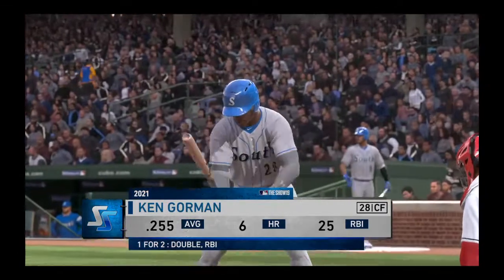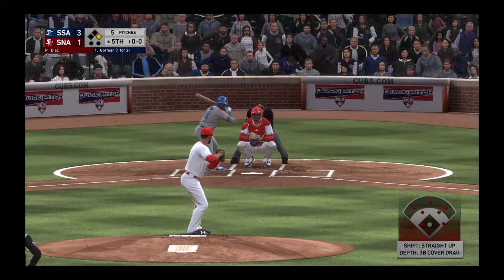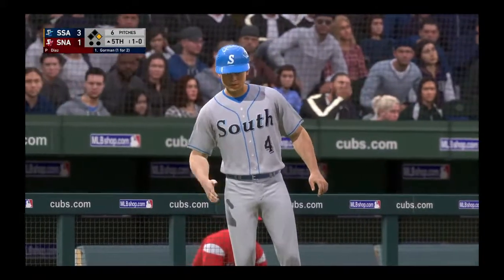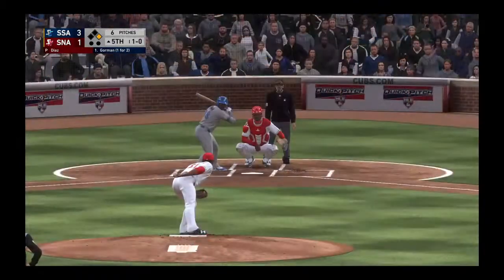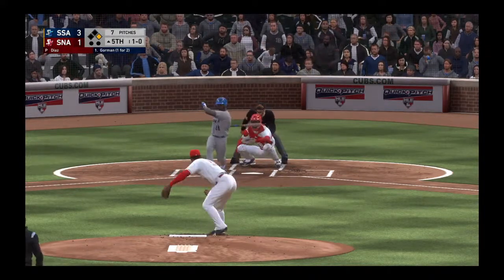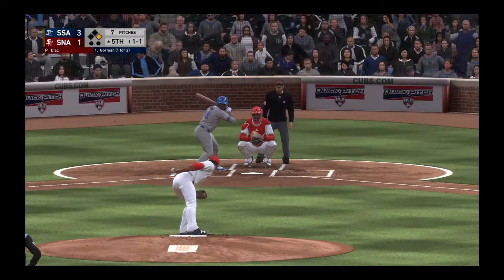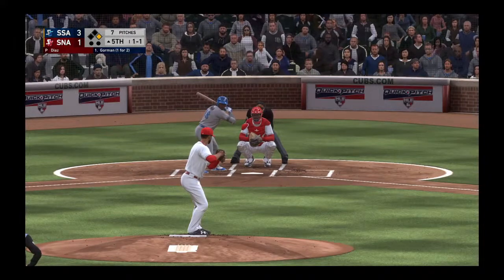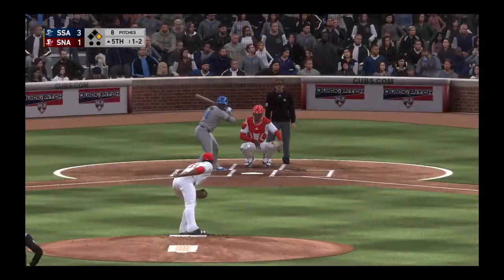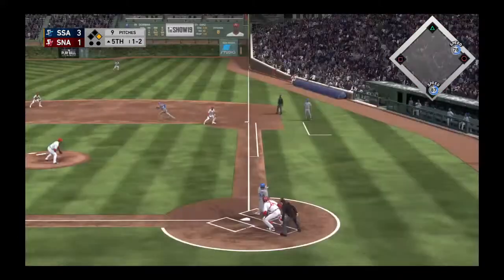Ready once again, Ken Gorman. 1 for 2 with a double on the ledger so far. First delivery to him on the way. Ball 1. Didn't quite catch the zone there. Now the 1-0. 1-1 the count. One ball and 2 strikes to count. When that thing goes whistling into the stands, you hope someone brought their glove and is able to get leather on it. The 1-2. Still 1-2.